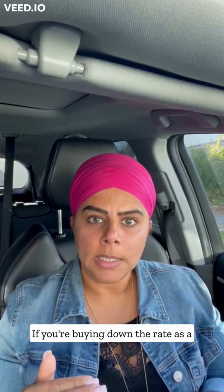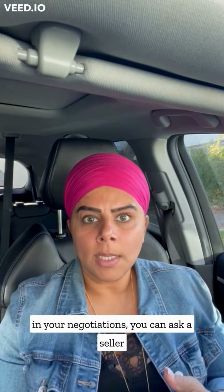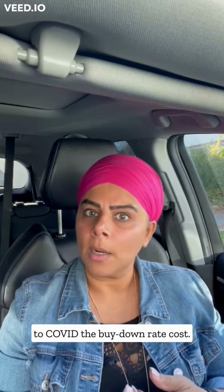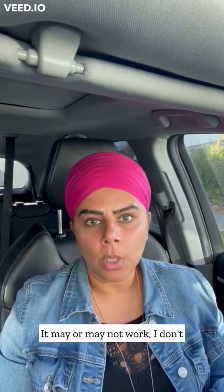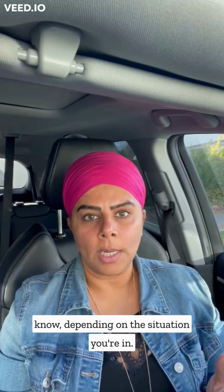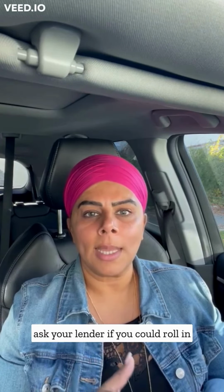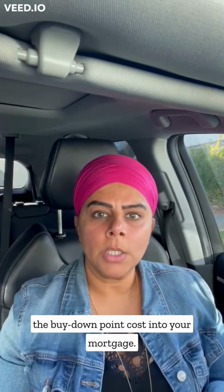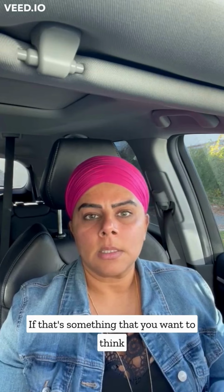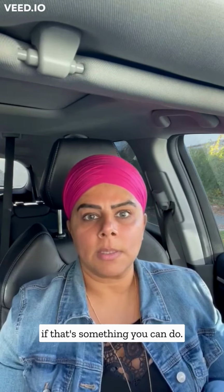If you're buying down the rate as a part of your negotiations, depending on what's happening in your negotiations, you can ask the seller to cover the buy down rate cost. It's a strategy. It may or may not work, depending on the situation you're in, but that's another option. The other thing you could possibly do is ask your lender if you could roll the buy down point cost into your mortgage. That's something worth asking your lender if you can do.